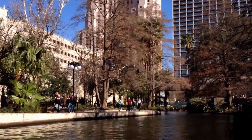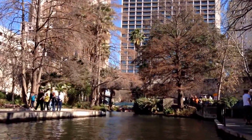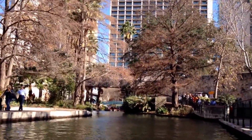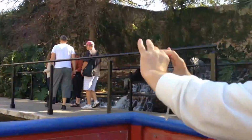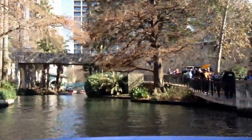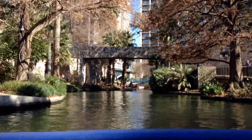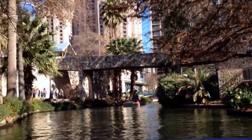As we round the bend on the right, you'll see a beautiful man-made waterfall. It helps circulate the water in this man-made part of the river. And that boat coming towards us, that's another water taxi. Just think, you have seen half of the entire taxi fleet today.